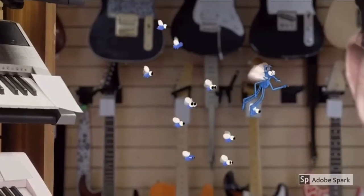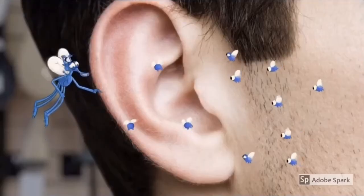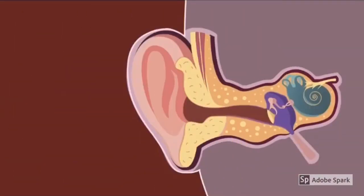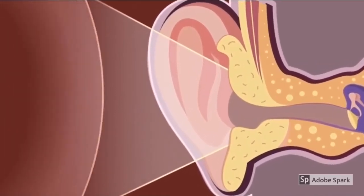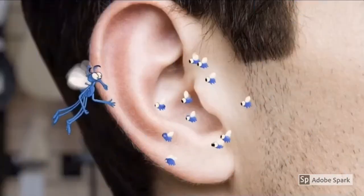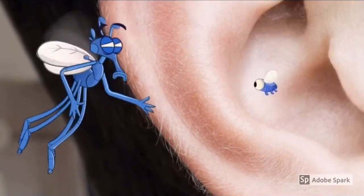Class, to the fascinating subject of today's lesson, the human ear. This big thing on the side of the head is called the outer ear. It's shaped a bit like a funnel, which helps it collect sound waves and send them down into the middle ear. Now then, who's small enough to get down there? Sammy, be a sport and buzz down into the ear.